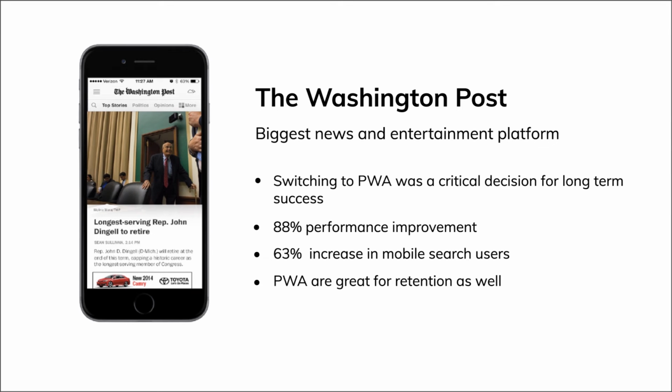The Washington Post, biggest news and entertainment platform. Switching to PWA was a critical decision for long-term success. 88% performance improvement. 63% increase in mobile search users. PWA are great for retention as well.